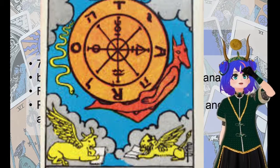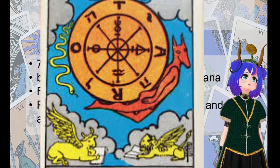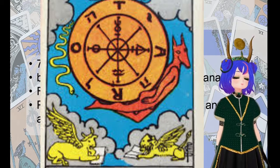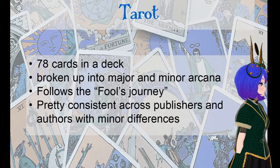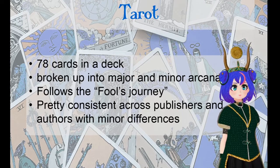Oh my god, okay, I just realized this. He's holding the Wheel of Fortune in this... and it's really weird. This is why I need slides, because hold on, I'm going to blow my nose. So.